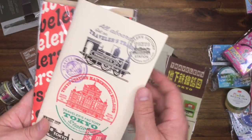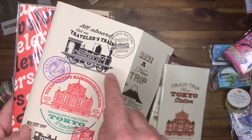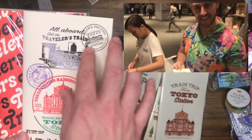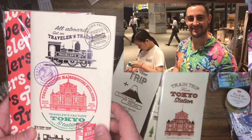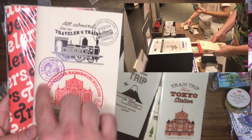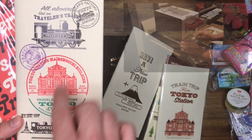They really get me, all these advertising campaigns. This one's from the station as well, and they actually have these stamping stations, so you can completely customize all your books with the stamps, and you can put your stamps everywhere. They've got the Traveler's Factory branding, they've got this Tokyo Station stamp that they have only at that store, and just other stuff that you can stamp on there.